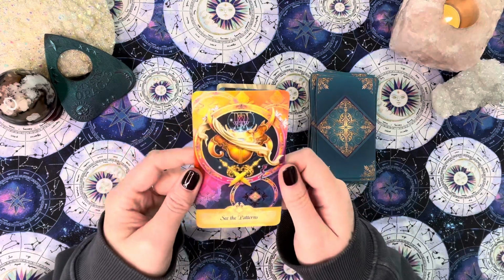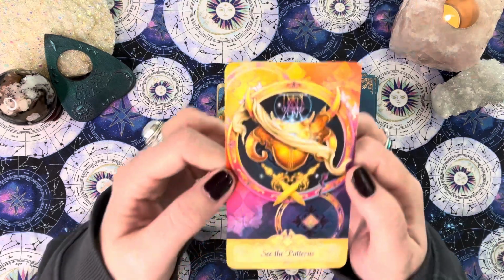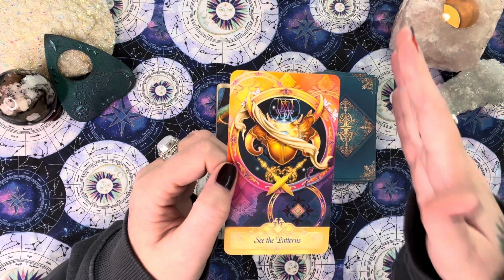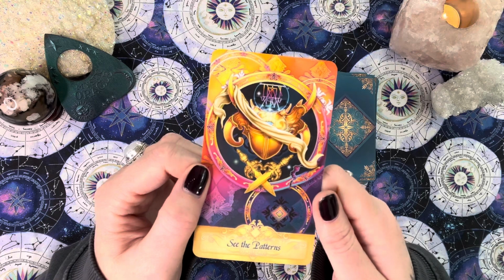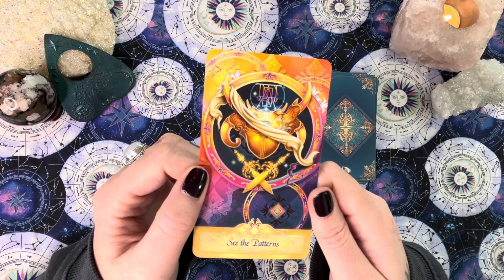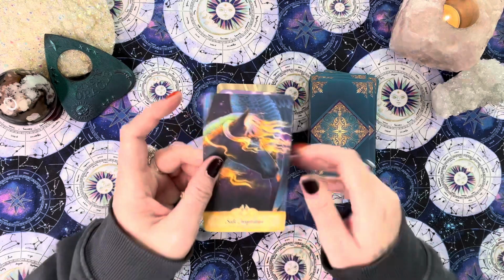See the patterns. Wow, I like that there's a shield and there's the swords. And this is the first one that doesn't really have any creatures or people on it as well. It's just more like a symbolic card of defense and battle. You know, where do you stand? Do you need to defend yourself or do you need to go to battle? Do you need to take action or do you need to stand still? It's like a questioning card, that one.